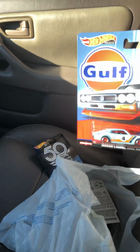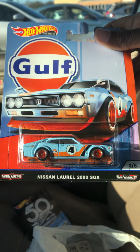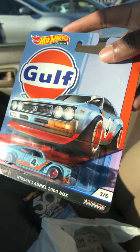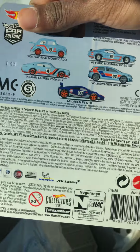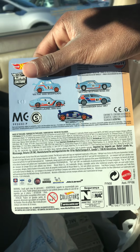Now here's the second car I bought, which I saw from the Lamley Group, the Nissan Laurel 2000 SGX, which is gold. Yeah, I remember seeing these from a few videos back from the Lamley Group and from Peak Time Racing.